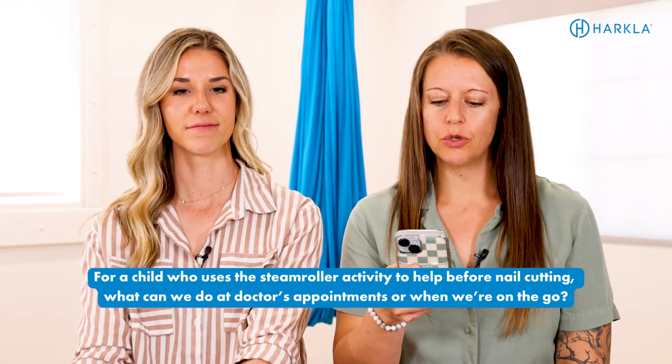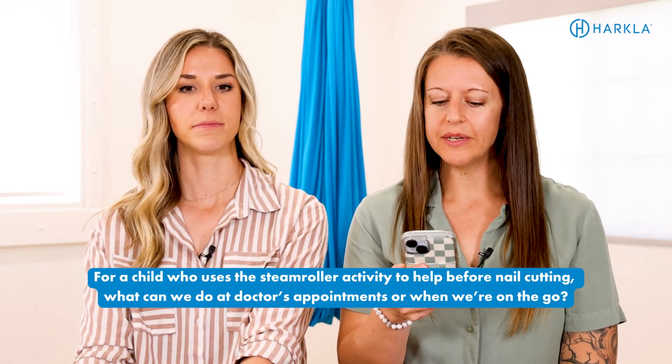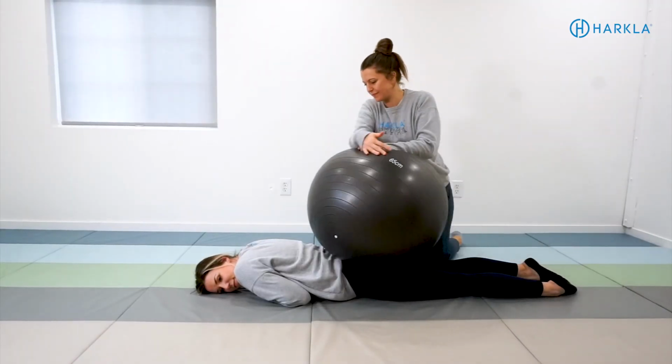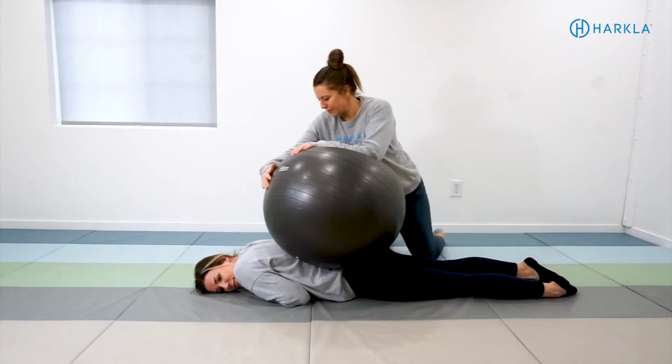For a child who uses the steamroller activity to help before nail cutting, that's a great strategy, by the way, what can we do at doctor's appointments or when we're on the go? So the steamroller activity is a really great activity to help calm the nervous system and regulate the body. This is where the child lays on the floor on their stomach and the adult, the caregiver or parent, uses a large ball to steamroll across the child's body, providing some of that deep touch pressure, that proprioceptive input.